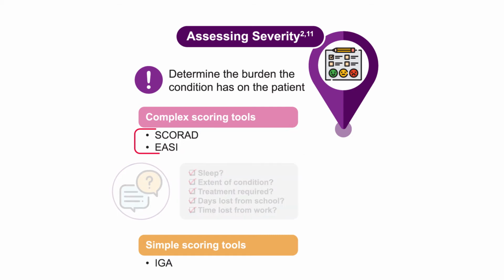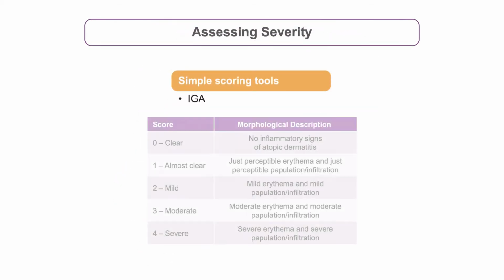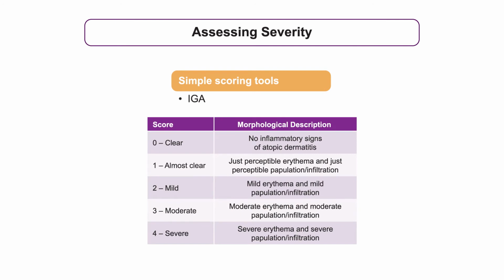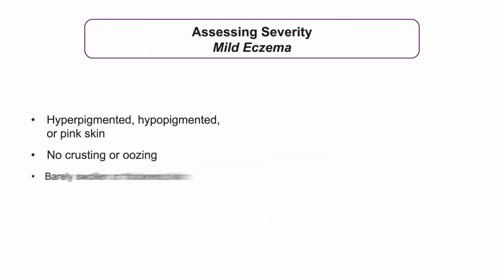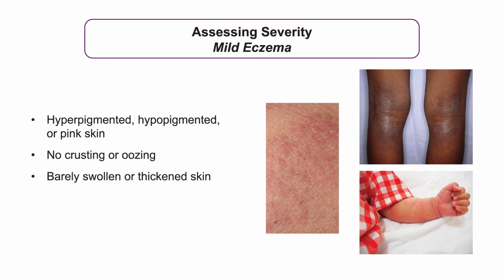There are simple tools that you can use as well, just a visual IGA score, which is a fairly simple score, and you can rate patients from 0 up to 4 depending on how severe they are. Let's look at some examples of mild eczema. You won't see oozing or crusting in mild eczema. The skin will be a little bit thickened or a little bit swollen. It'll be red, which can be difficult to appreciate if we're looking at, for example, black skin, but you will see the discoloration. You'll often see some excoriations as well.